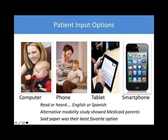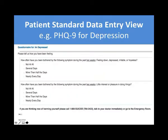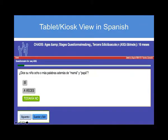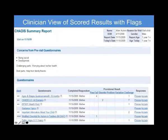CHADIS can be done on any internet-connected device, including a smartphone. They simply click the radio buttons to enter their answers. There's also free text options. CHADIS can be presented one question at a time, and in Spanish as well as English, as well as French. The results come back to the clinician in English.